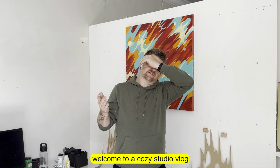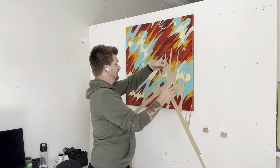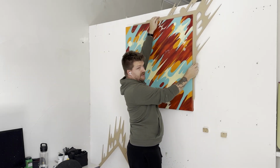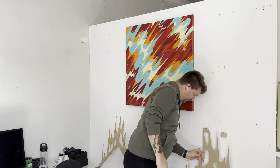So not every day in the studio is one of working on one project. This is definitely a day of multiple projects. So I'm working on a frame for this painting. It's going to sit like that and be pretty painty. I'm waiting for some glue to dry to harden the tips.